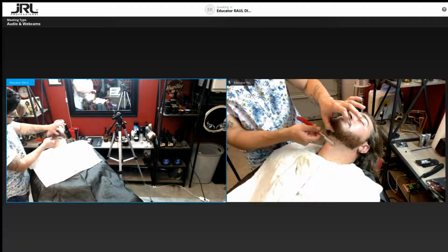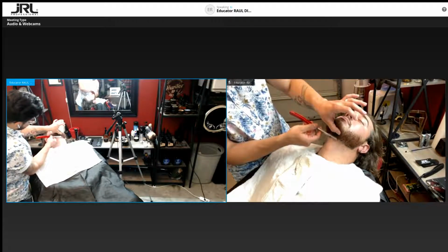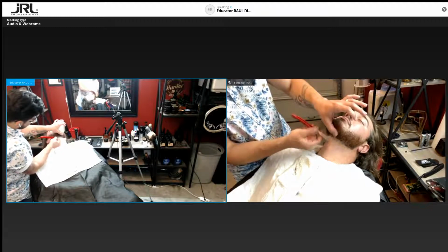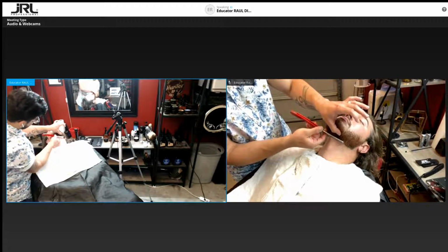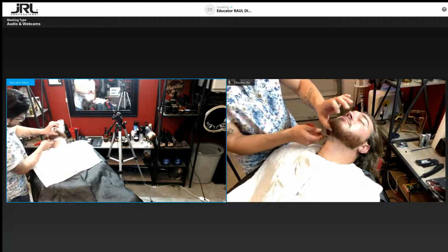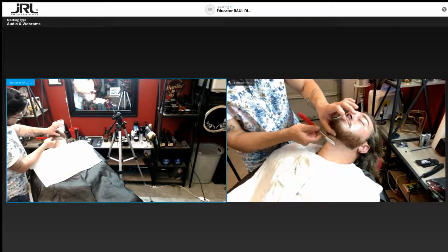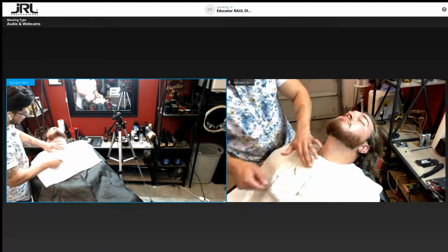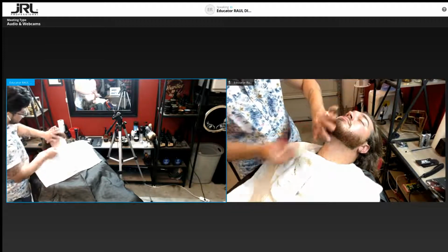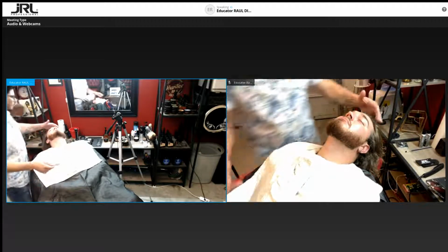I'm not applying any type of pressure, and this straight razor is extremely light. And I like using a heavier straight razor when there's a bulkier surface, there's more hair to shave off, but if there's a light amount of hair under the neck, I don't really use a heavier razor. So I'm using a light razor just so I can control it a little bit better. And that is really smooth.